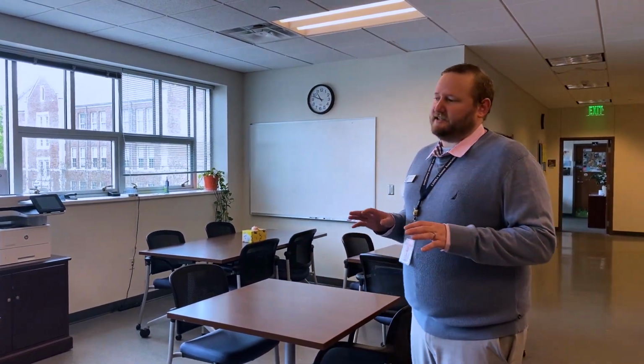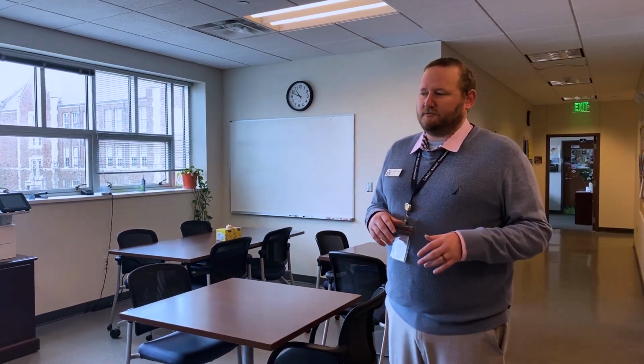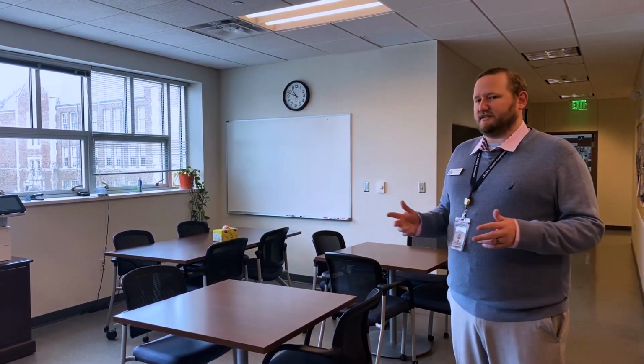And this is an area that's typically going to be very quiet, and students can come in and set up their computers, set up some small study groups. A lot of teachers will do their office hours up here, especially if they have a big test coming up, because it's such a big open space and we've got whiteboards and things like that. They know that they can come up here and use it as well.